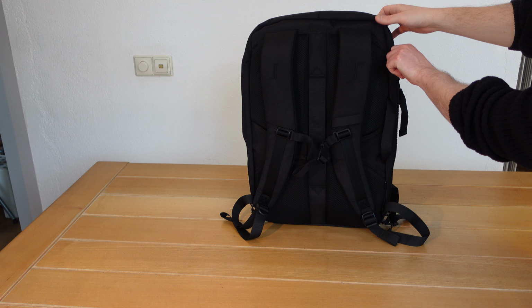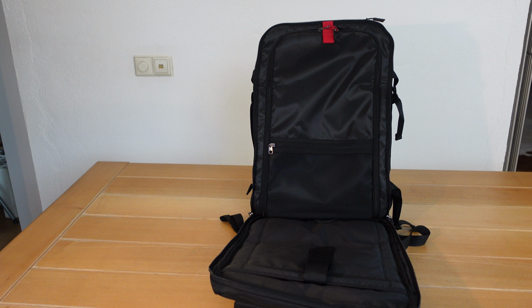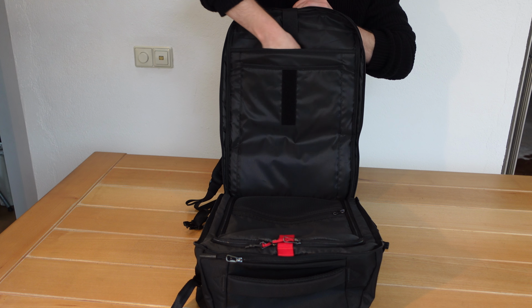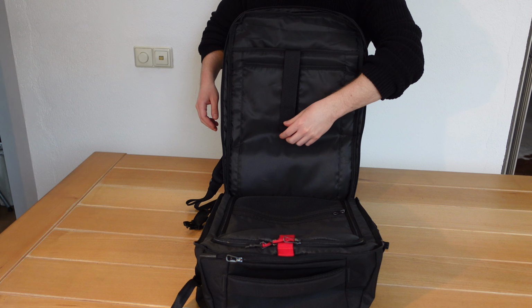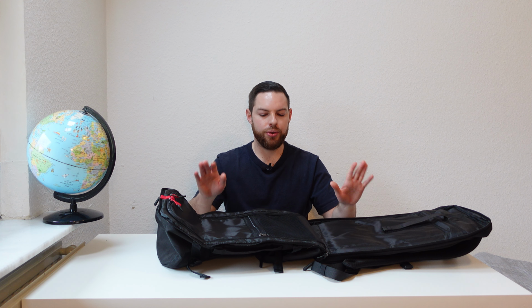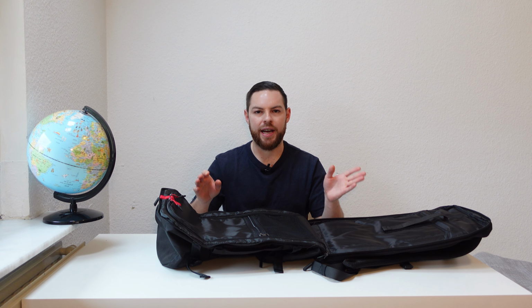Then we get to the second compartment, which opens clamshell style. Very useful, and it has a slot for a 17-inch laptop that is very well padded, and also one for a tablet, and then you have this mesh pocket for your chargers and stuff. Again, this electronics compartment could do with a few more pockets if you ask me, as it only has one.